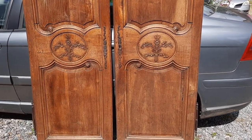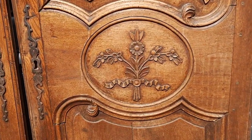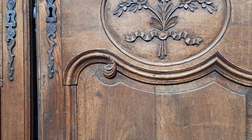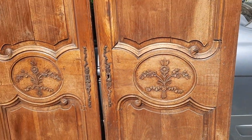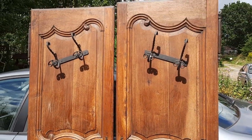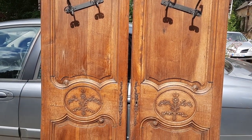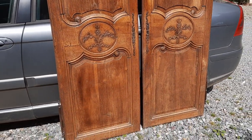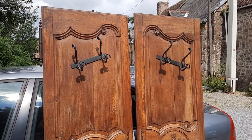Now, they're all hand carved, absolutely gorgeous, lovely carvings, and probably mid 1800. So they will be the doors on the front of a cupboard that I'm going to create, and I can put all my clothes, like jackets, jumpers, all winter stuff that you take off when you come in into your boot room. Hats, scarves, just tidy everything neatly away.